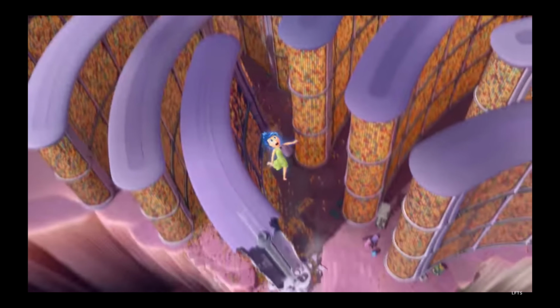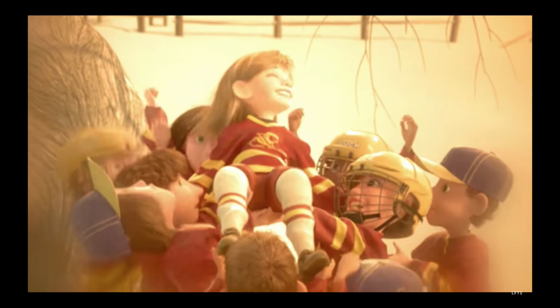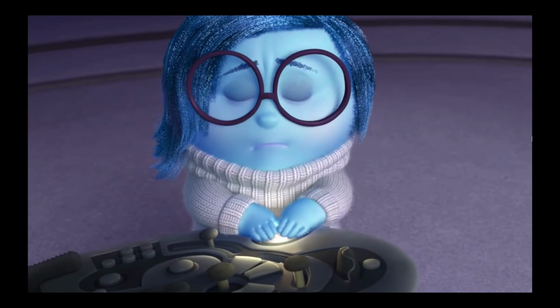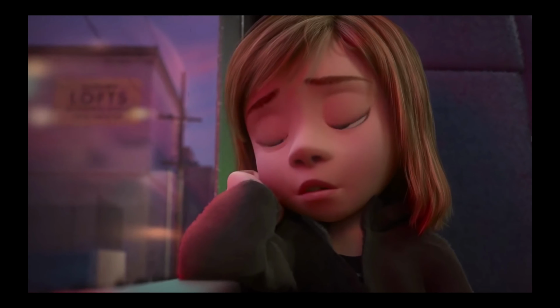After many setbacks, a defeated Joy finds a sad memory that turned happy when Riley's parents and friends comforted her. She then understands that Riley needs sadness in order to feel happy. When they get back to the control room, Joy lets sadness take over, which prompts Riley to return home to her parents.